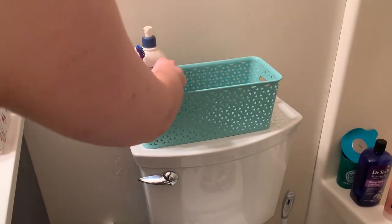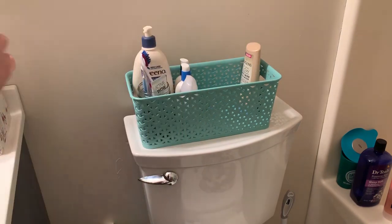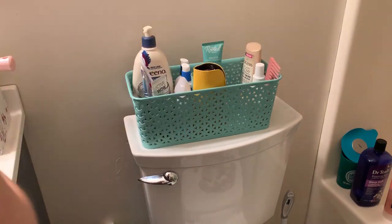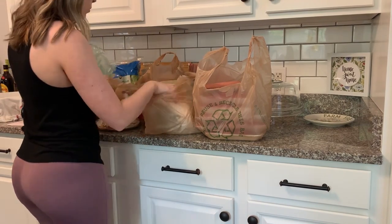As I am loading this caddy, I'm wondering if you guys would be interested in a video on some of my favorite beauty products or things that I like to use on an everyday basis. I did include a few of them in my last video, which is my night routine. So if you guys would like a video on beauty products or something like that, let me know in the comments and I'd be happy to make one.